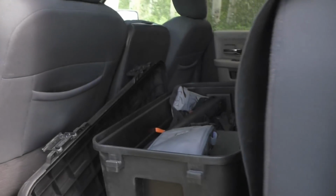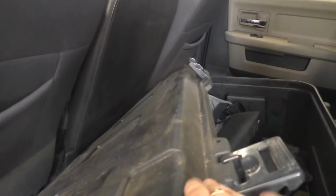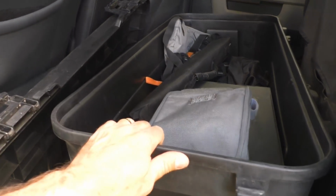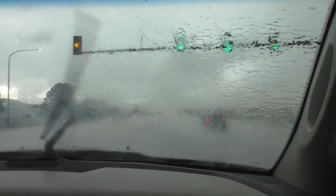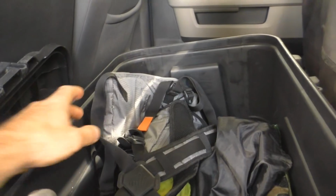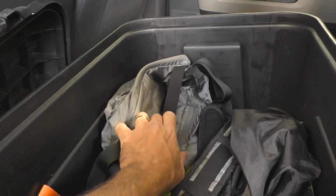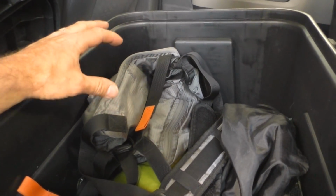I like to try and organize my gear as much as possible. So I did pick up this Plano case. So far so good. I went through a torrential downpour with this in the bed of the truck, and it kept everything dry. In here I've got my fishing pole, and then I've got a separate ribs pack than what I was referencing before. This is my fishing kit. All of my fishing gear stays right in here, and I love it because when I go fishing I can just have that right around my chest and have access to everything.